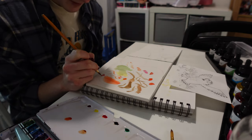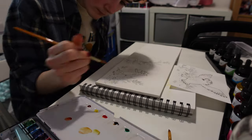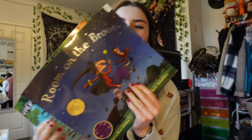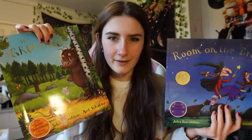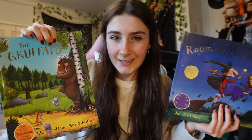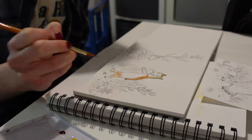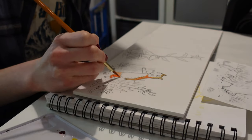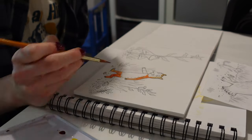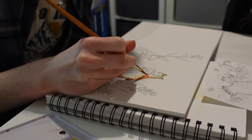and I'm doing studies of Axel Scheffler, who is the person who illustrated the Gruffalo. Room on the Broom, the Gruffalo, all those things, you're bound to know them. If you haven't read these, what did you read as a child? And I found out that he uses these inks. His studies always look really vibrant, but then they also look like watercolour. So I was like, how do you do that? My watercolours look literally pastel no matter how much I put down. These, amazing. I really recommend.